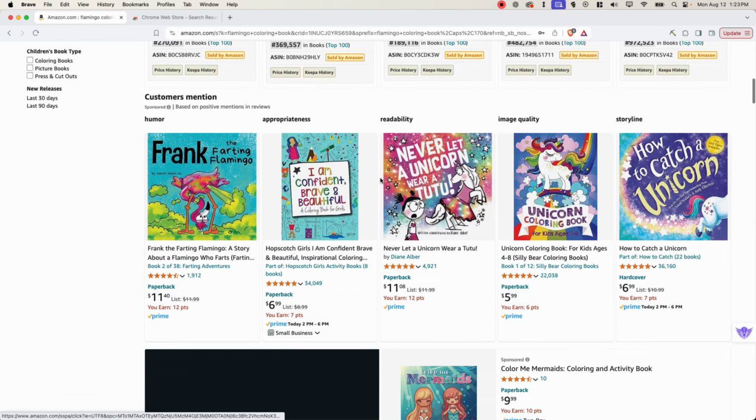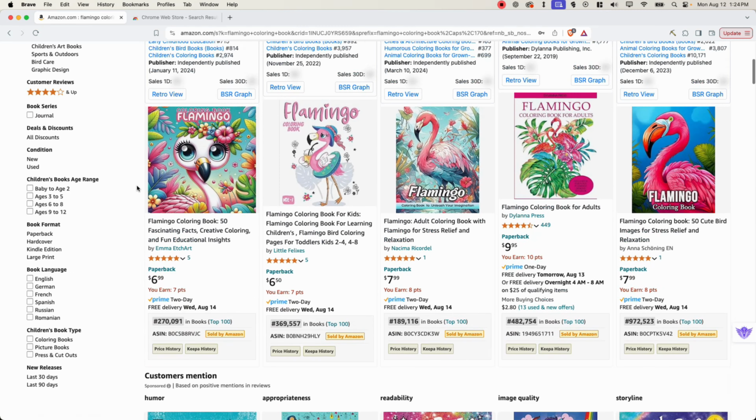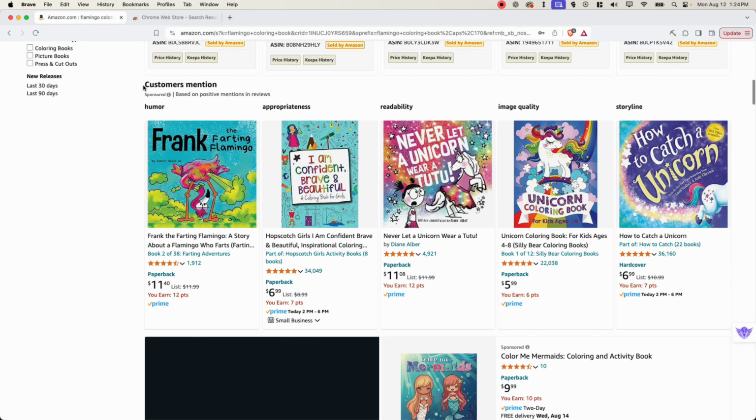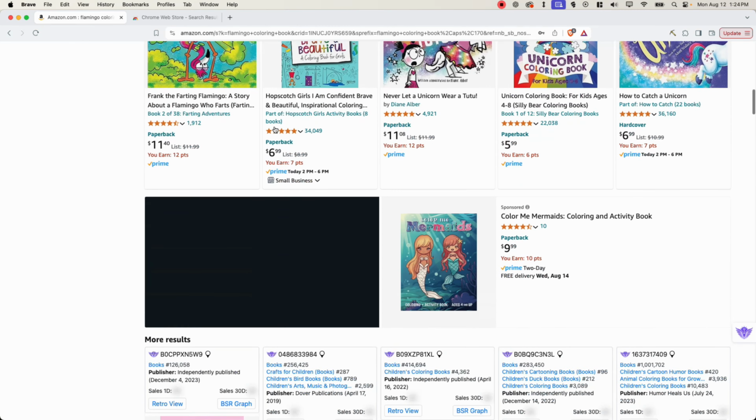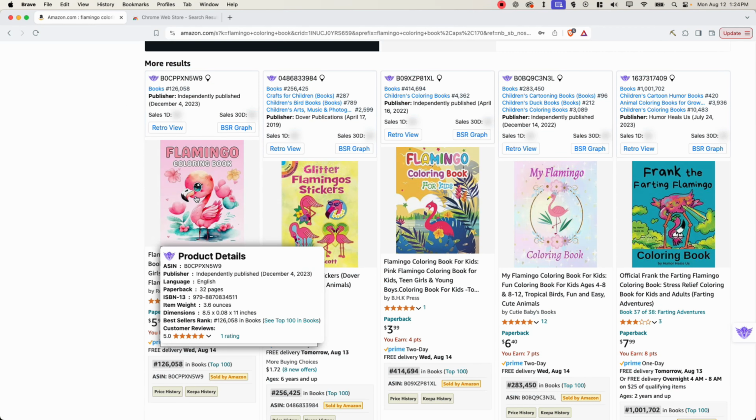Now we go to the next row. This row right here is not really part of the search rankings. This is a customers mention area right here. So let's keep moving on to where it says more results. Now this book right here is independently published, meaning it is a KDP book. And it has a bestsellers rank of 126,000. So this is book number 3. And now my step 2 has been satisfied.